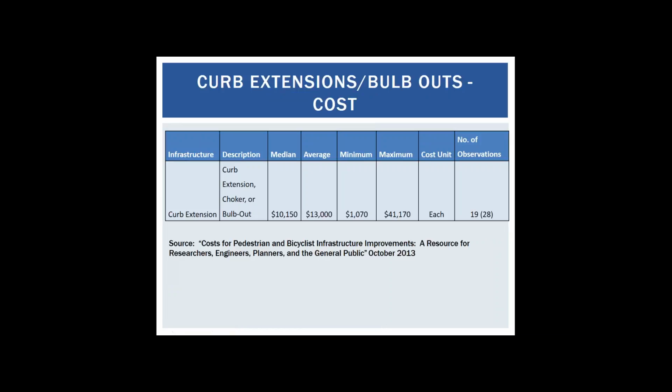How much do they cost, curb extensions? Here's a table, curb extension, you can call it that, a choker or a bulb out. The median cost is about $10,150, and this is just one corner. The average cost is $13,000. Minimum is 1,000, perhaps at a temporary, and a full-blown one with all sorts of different things, probably with bioswales and many other things to make it look more attractive, up to 41,000.